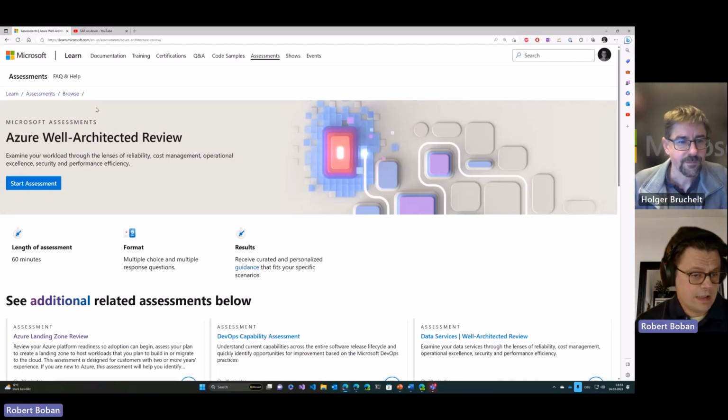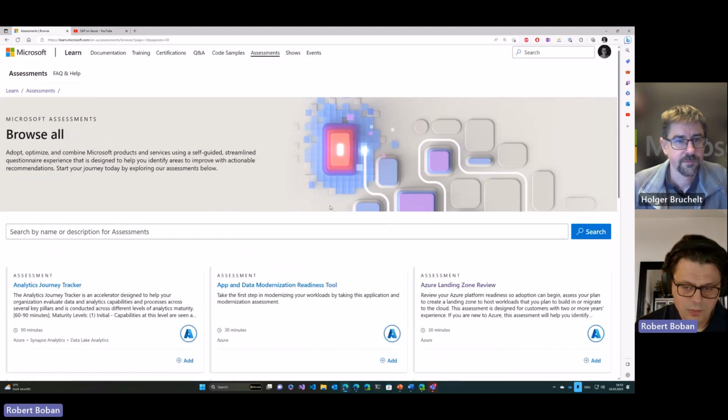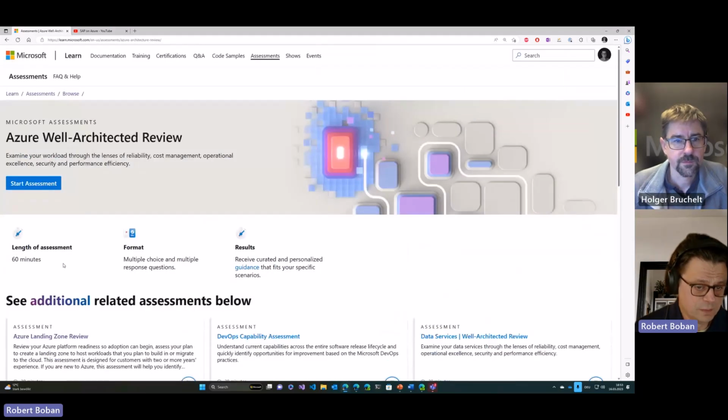So the idea is that on refresh days, we define the classical story about objectives and try to figure out how to deliver that through key results, objectives and key results. If someone understands that methodology, then it's very clear what I'm trying to achieve here. And if we start, for example, with one assessment, there's a really nice list of assessments, and I will start with the Azure Well-Architected Review.